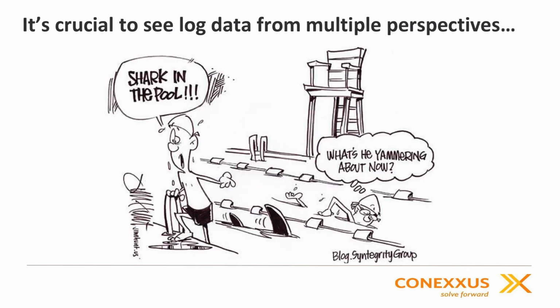So here's a little cartoon here. The man is standing at the side of the pool, and he sees the shark, but the swimmer clearly is in his own lane, and he's asking, what's he yammering about now? While funny, this serves as a great lens to the problem, which is sometimes when you look too closely at certain types of data or certain events, you fail to see the big picture. And so data science is also about looking at that big picture.